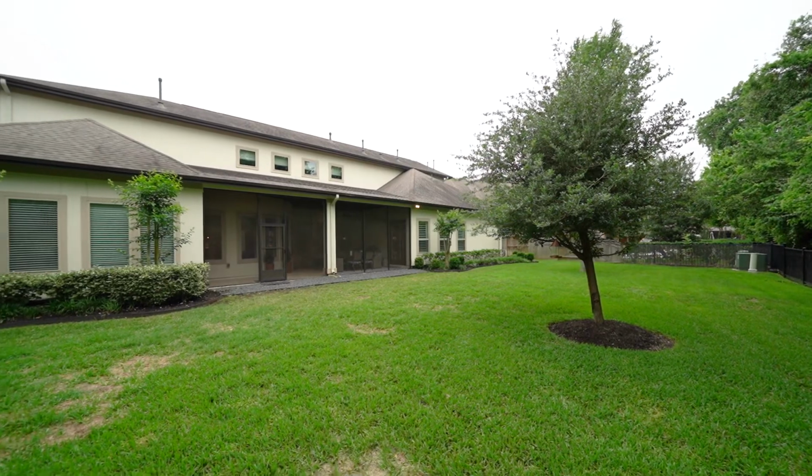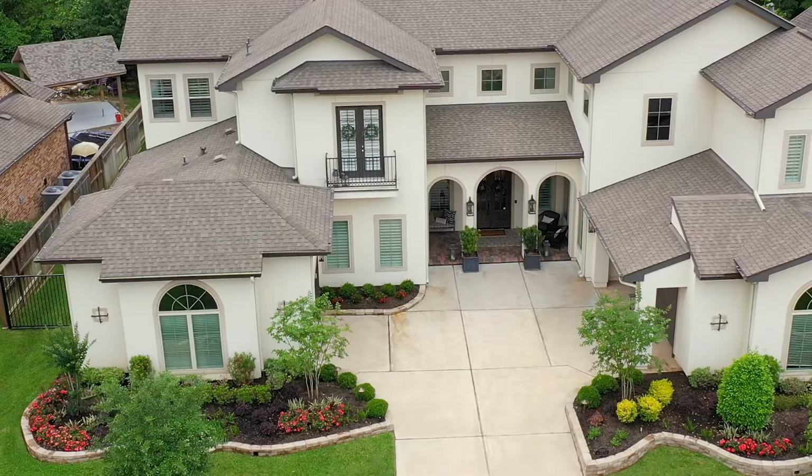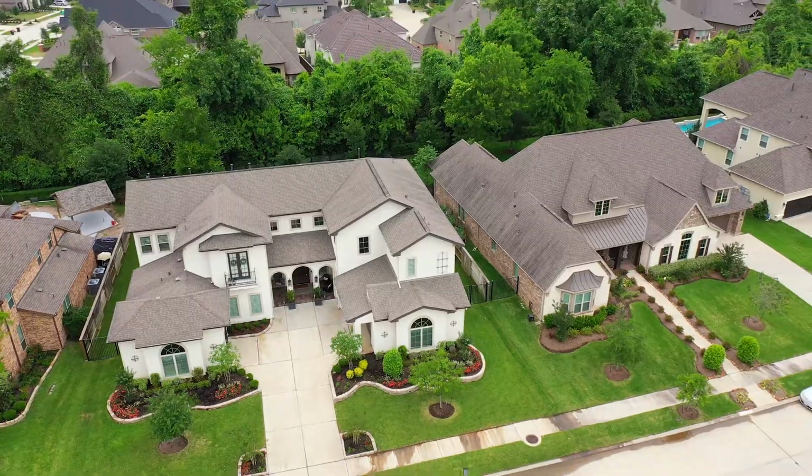You'll feel a sense of community here at 9323 Fox Bend Lane in Siena. Call us today so we can show you why this is the perfect place for you and your family to call home.